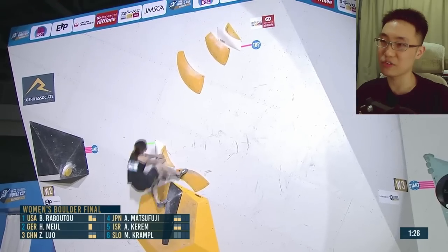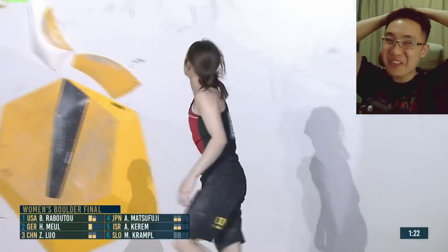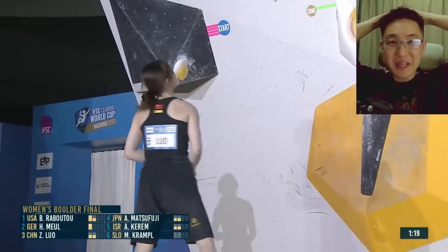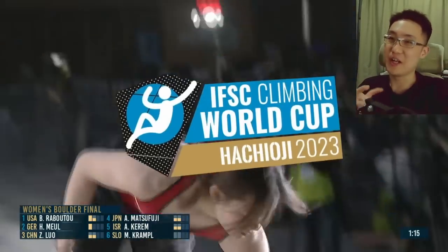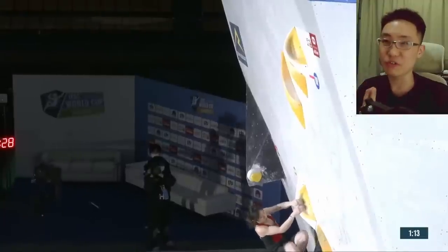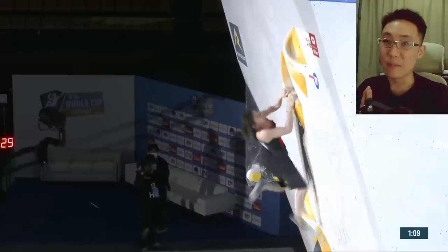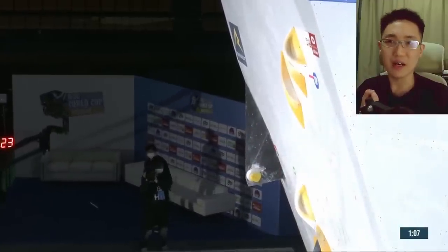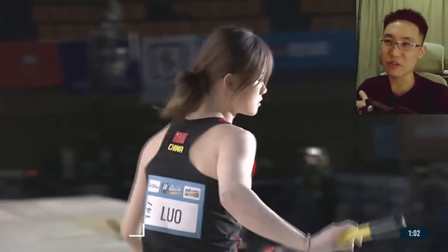How does she approach this? Goes with no hesitation. Oh, she tries to skip the second hole. That could be a legit strategy. Or will she try it again, or will she continue for the pedal? So she goes for the first one. Double goes right hand for the first one. Ah, I see. Oh yeah, she tries to go for the top straight away. Not a bad idea, but will she stick with it?